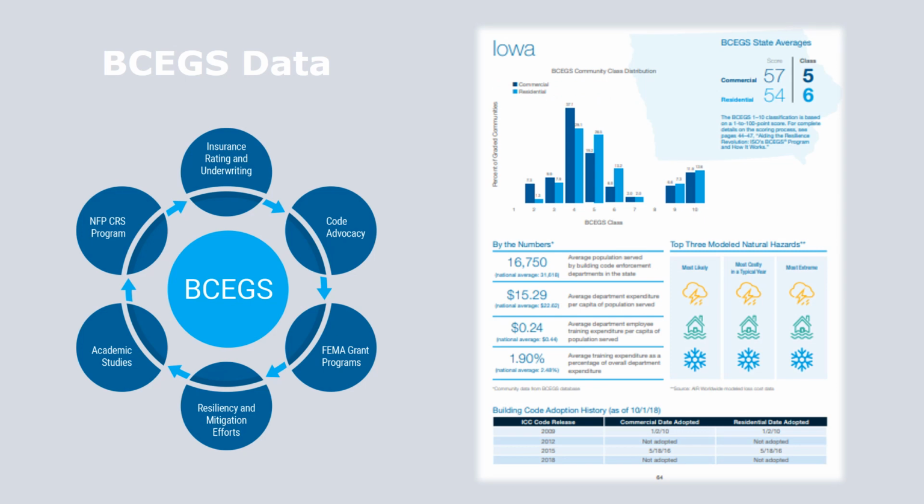Here's a look at the 2019 data for Iowa compared to the national average on population served by building code enforcement, average department expenditure per capita, average department employees training expenditure, and average training expenditure as a percentage of overall department expenditure. You can read more about the BCEGS program state by state with the 2019 publication of the National Code Assessment Report. This is available on the ISO website and will be linked as a reference at the end of this session. As you can see in the upper right corner, Iowa scores 5 on commercial and 6 on residential, 5 being the better score. Lower down, although it's not as legible here, the fact sheet notes that Iowa spends less per capita served and less on training as a percentage of building department expenditures compared to the national average.